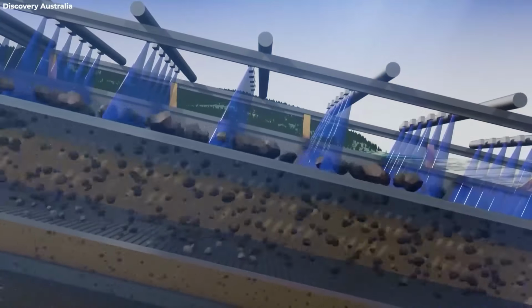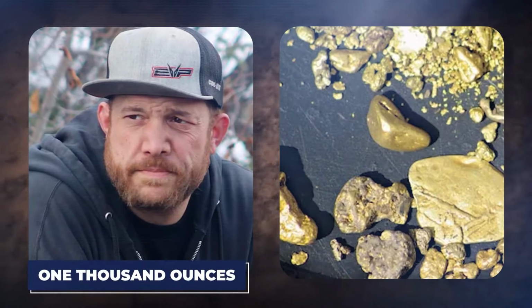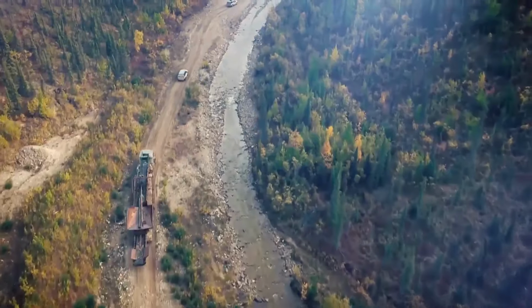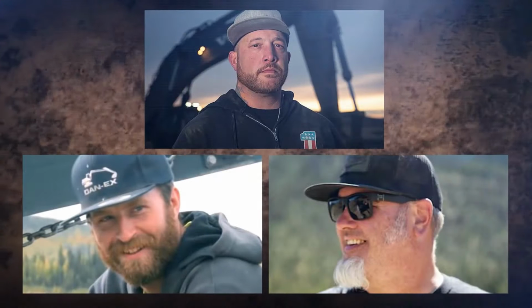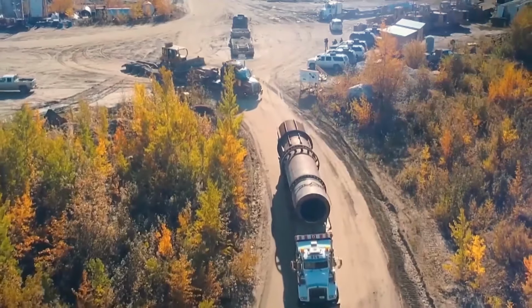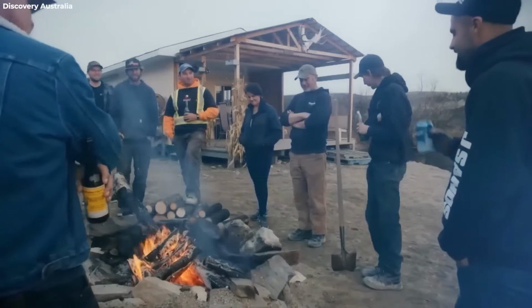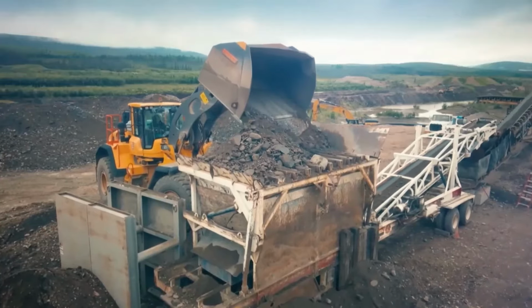But in gold mining, nothing comes easy. For Tony, this wasn't just about hitting the jackpot. It was about building a long-term, reliable mining operation that could withstand the brutal challenges of the Yukon. That's why he put everything on the line to get the trommel working. He wasn't just thinking about the next big payday. He was thinking about the future.